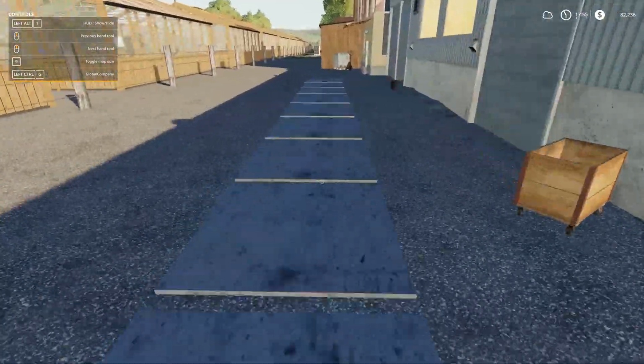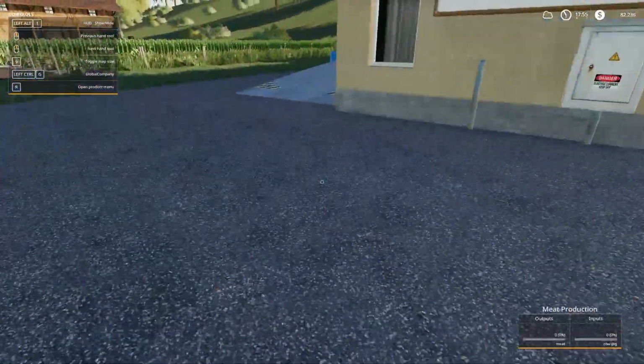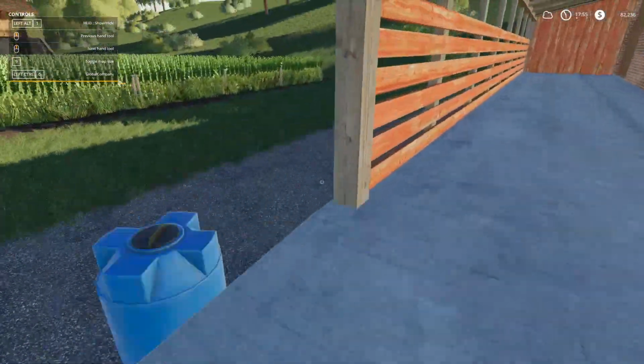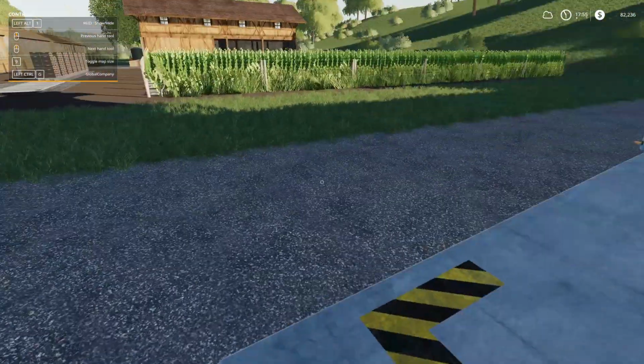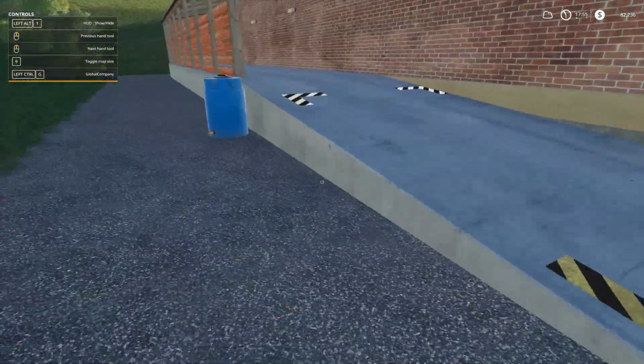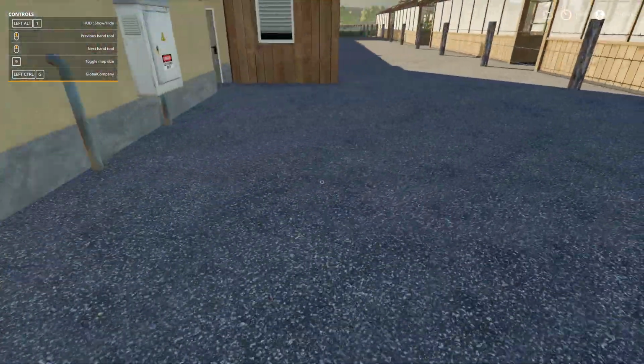Yes. So this is where the meat will spawn, right here, and I deliver the pigs. Can I get to where the pigs got to be delivered? Right here. The hard part is, and I just thought of it, this could be an issue. So, yeah, you got to get the trailer in this zone right here to unload the pigs.